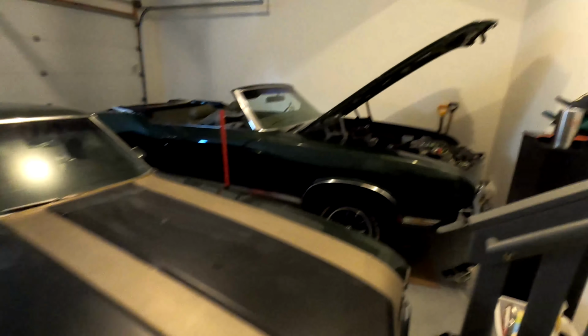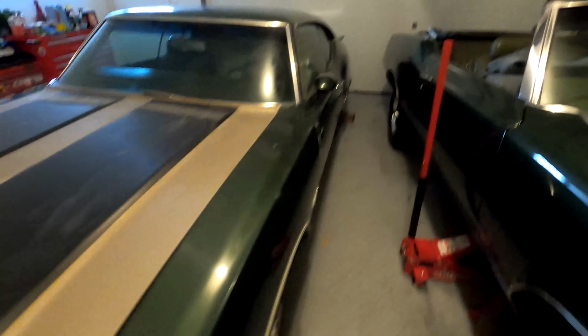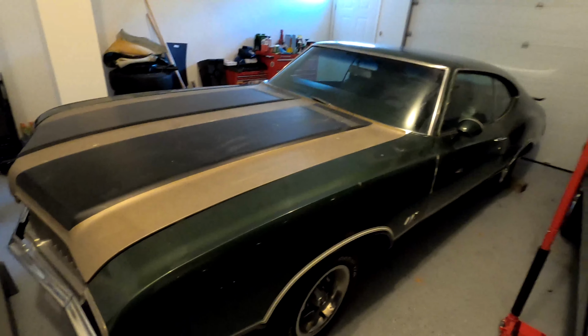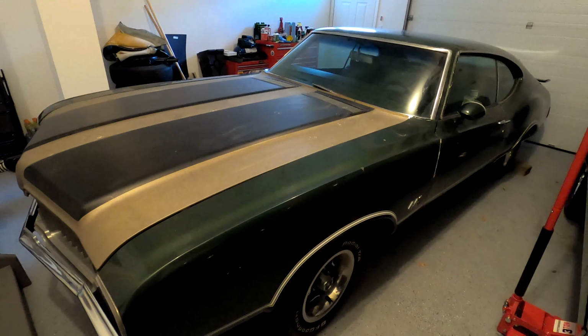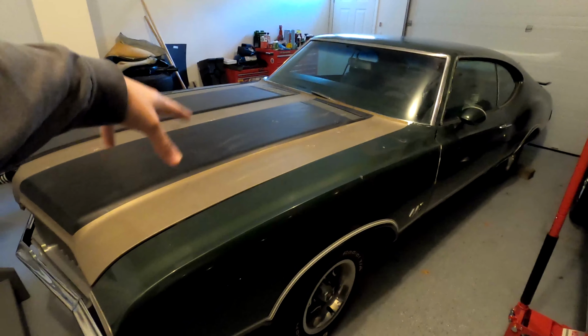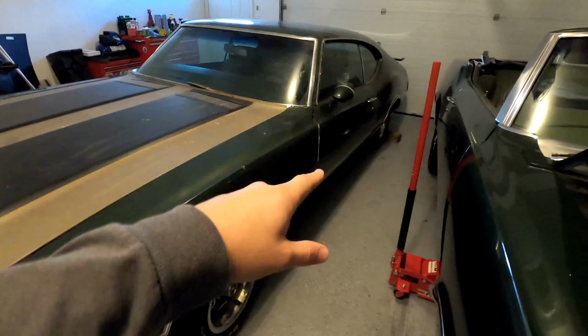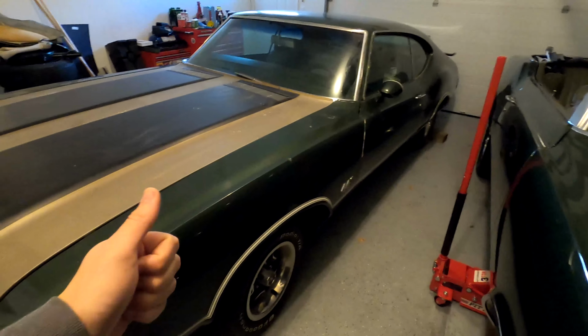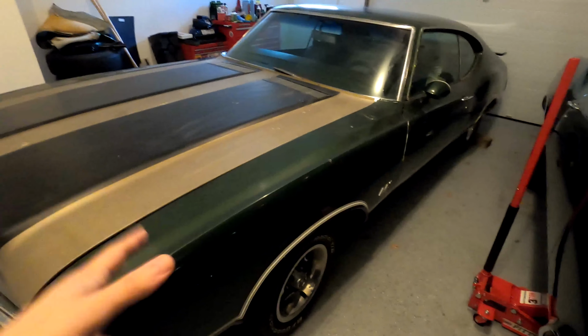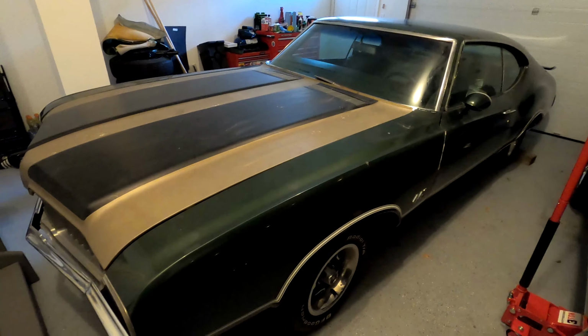So once the Cutlass goes away for the winter time, this is going to go into this spot. I'm going to lift it up and I'm going to start working on restoring it. Now, a couple of the things the previous owner told me, he said it is not the original engine block, so not the original motor, but it is a 455. He thinks it might be the original 4-speed and it might be the original differential. So once we are able to jack the car up, get it on some stands, we'll be able to really crawl underneath the car and start looking at some date codes and things. But this is very, very exciting.